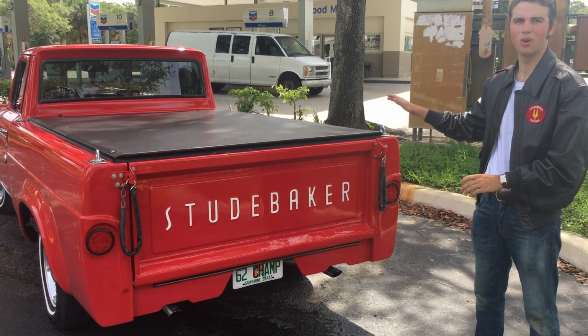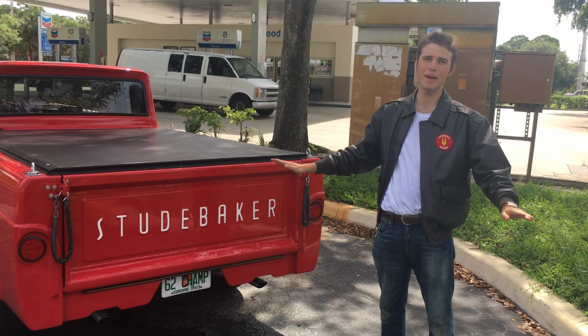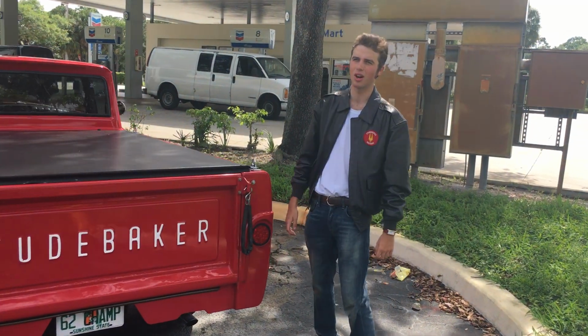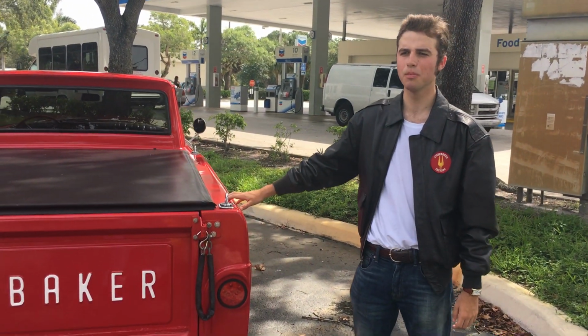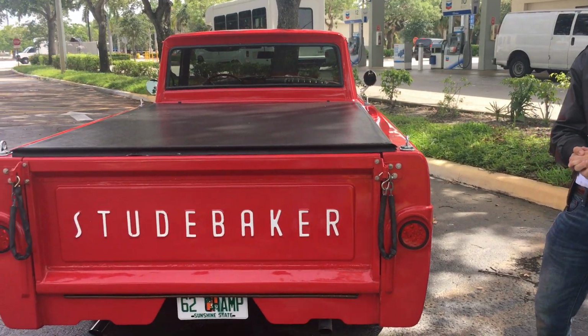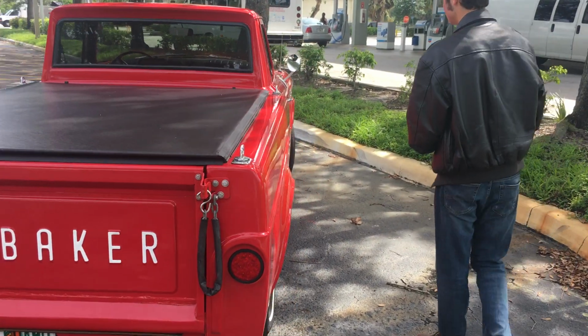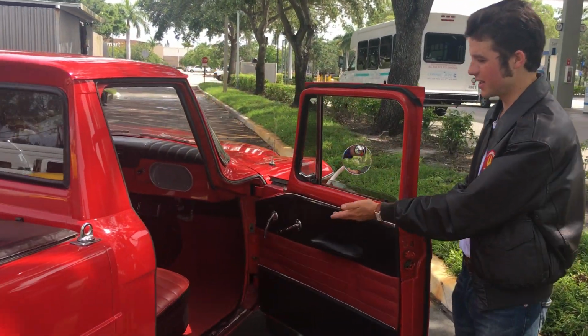Furthermore, this truck sold for the amazingly low price of $850, brand spanking new, in an era when even the cheapest passenger cars cost around $2,000. This was a true bargain for any savvy farmer or tradesman. Moving on, we have this lovely interior.